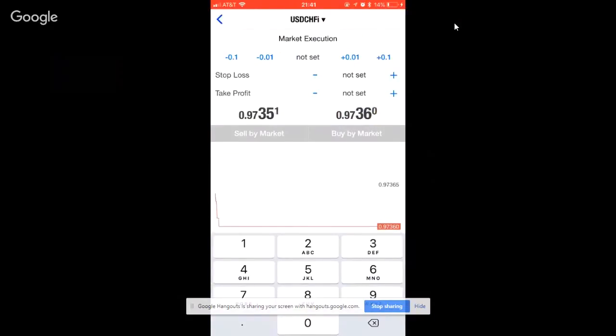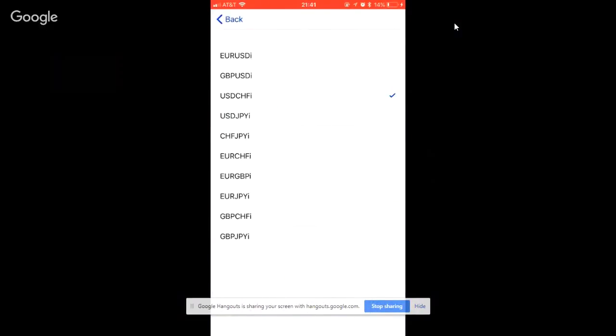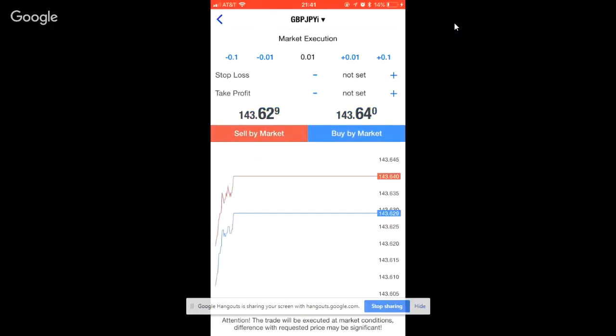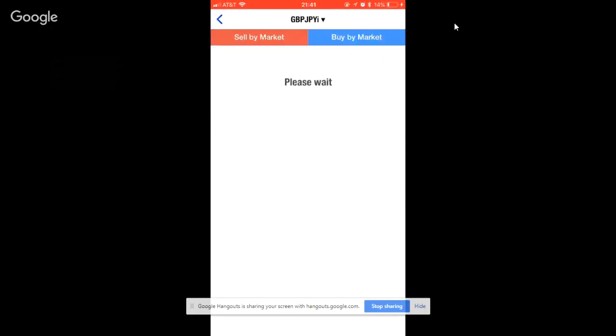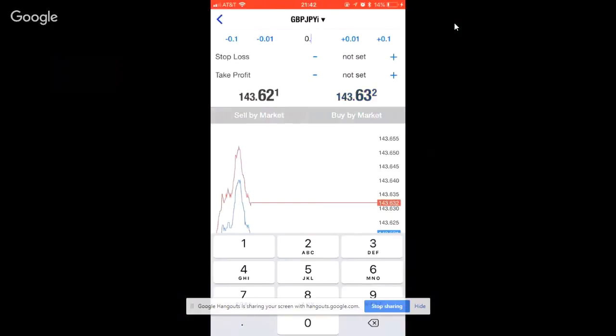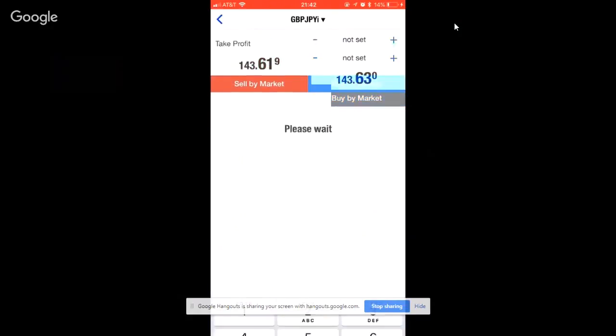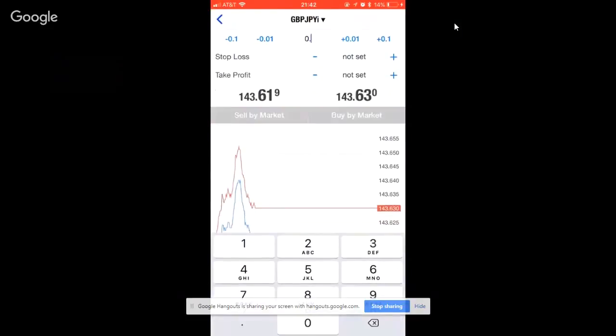Now the thing is, you can get into many different lot sizes. For example, let's just say that you're at a 0.01 lot size. You're going to see this is going to move by pennies. And then let's say this one right here, you're going to see it's going to move by 10 cents per micro pip.